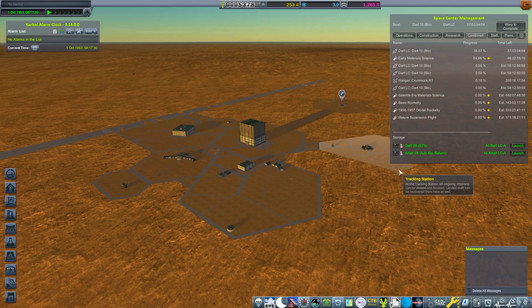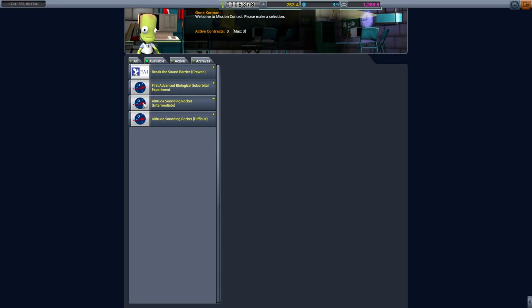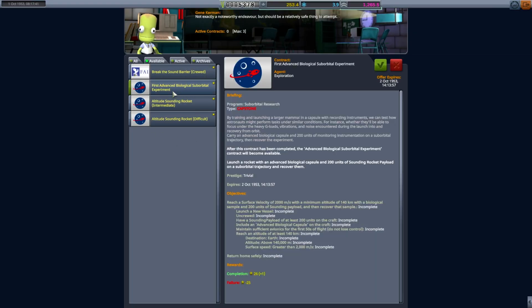Anyway, we've actually got being built the craft for that, have we? Or have we finished it? Oh no, we've got it built. The Atlatl 3 Advanced Bio Return is built, actually. We've also got a dart. If we have a look in here, we can see that this is ready to go. So I think we're going to just go straight for it. Let's just do it. We are building some stuff.